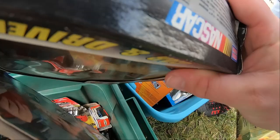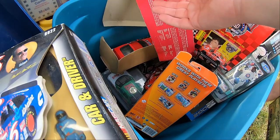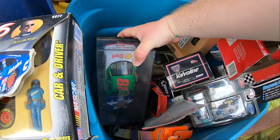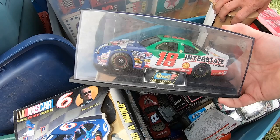I think I actually have... Oh, no, not that size. Here we got a Bobby Labonte Texas Motor Speedway Interstate Batteries 500 diecast. I think it might actually be a Dale Jarrett. Nope, yeah, Bobby Labonte. Pontiac. That's a cool one. Yeah, the Texas flag on it too.